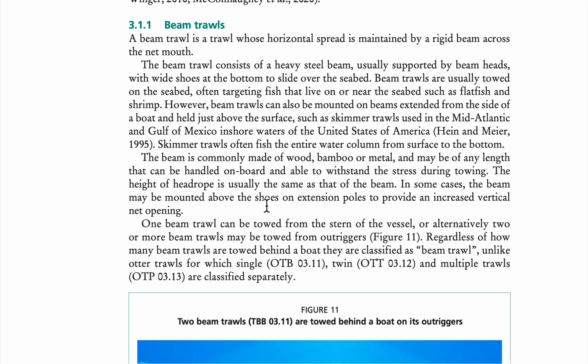Beam trawls. A beam trawl is a trawl whose horizontal spread is maintained by a rigid beam across the net mouth. The beam trawl consists of a heavy steel beam, usually supported by beam heads, with wear shoes at the bottom to slide over the seabed.